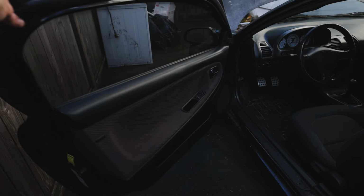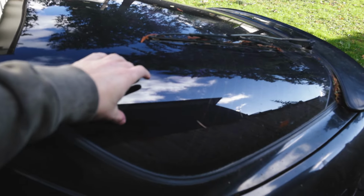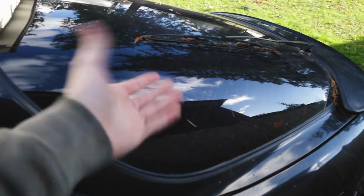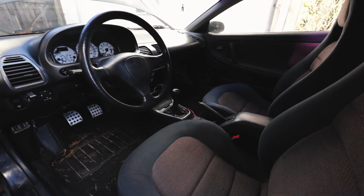Like I said, these are 2 doors, and these are pretty much the exact same weight as the MX-5. These only weigh, I think it comes out to 2,300 pounds, which I think is only a couple hundred pounds off. This glass trunk alone at least weighs 70 or even like 100 pounds, dude. This thing is heavy.